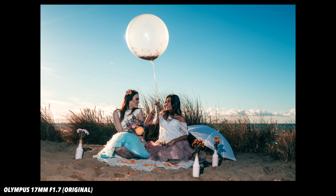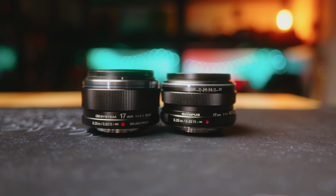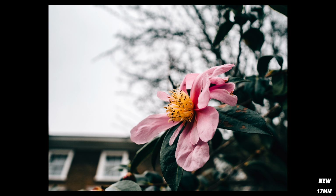The original has a manual focus clutch, which some people love. I did not get on with it. I found more often than not I would engage it accidentally and think the lens was broken. So I'm quite happy to see it gone. The newer version is somewhat weather sealed. It does have a weather sealing rating, so pros and cons to both.